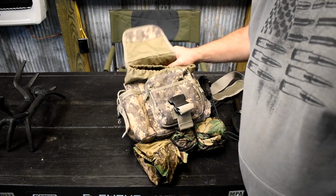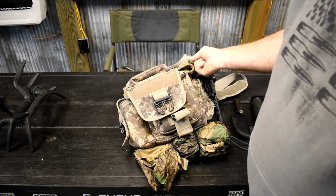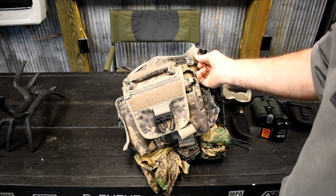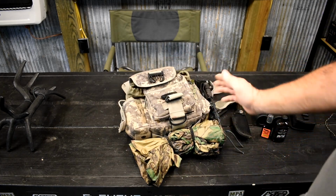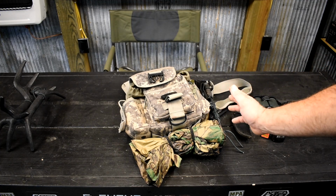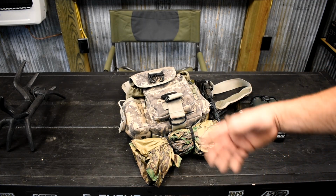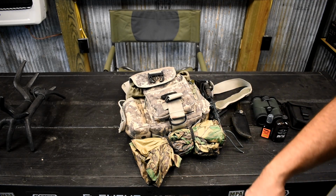I also carry a compass, which is just a small compass that's on the side of my bag here. It's something super simple, something that doesn't freeze. The reason I have that on there is because I hunt on government property a lot, and I usually go back to where nobody else is or nobody else wants to walk.